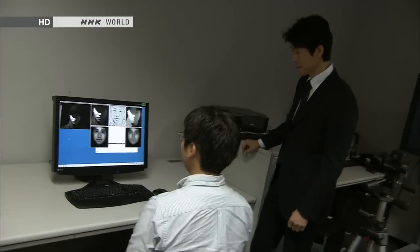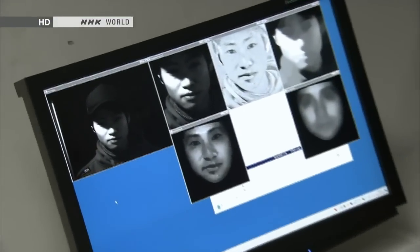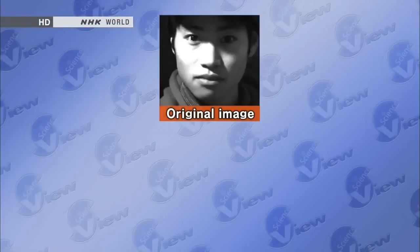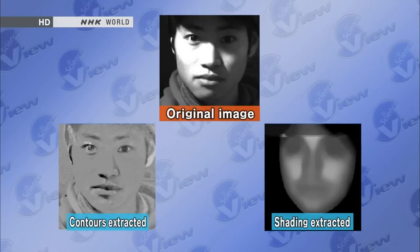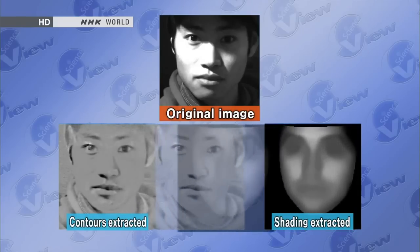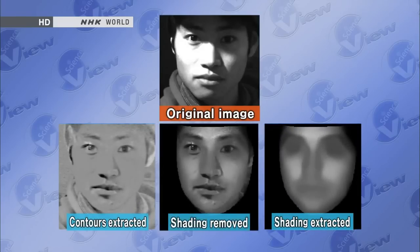Now the software will remove the shadow of the hat. First, the original photo is processed to extract one image with just the contours of the eyes, nose, and other features, and another image with just the shading. Then the shading image undergoes a special compositional analysis, and the shadow of the hat is removed. Now the only shadows are the ones cast by the profile of the face. By merging these two images, a clean photo of the face with no hat shadow is created.